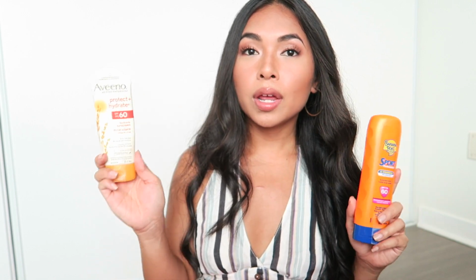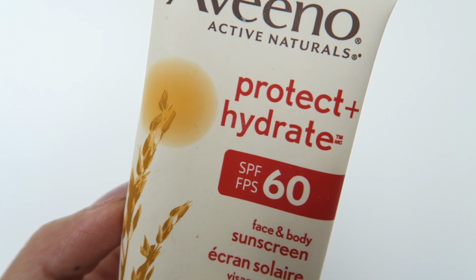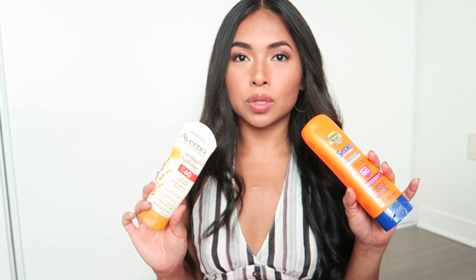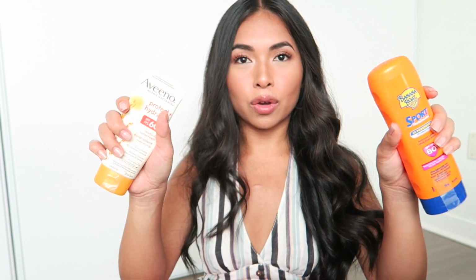So this sunscreen I use for my body, and then I got another one especially for my face. This one is by Aveeno. It is also SPF 60 and this is also water resistant. Both of these my boyfriend and I used throughout the week, and they're still pretty much halfway full, and we lathered these on.